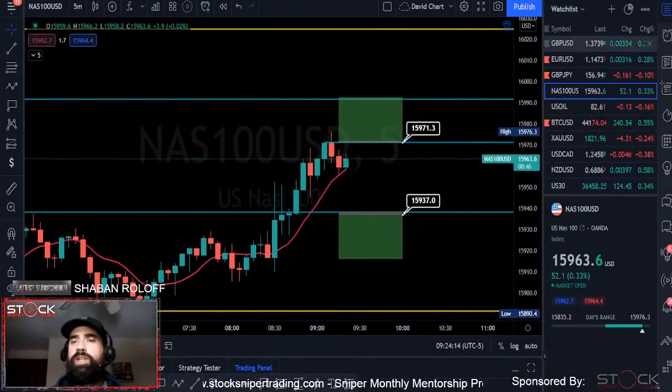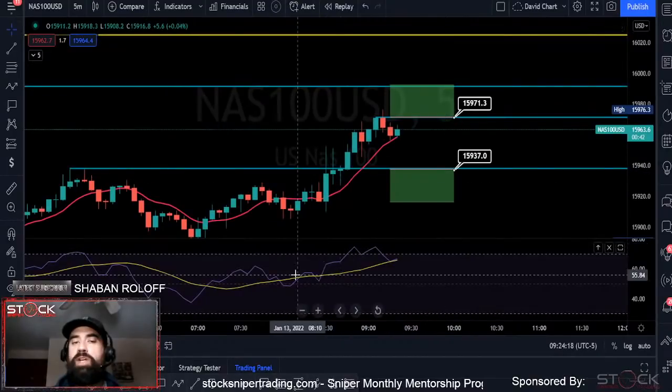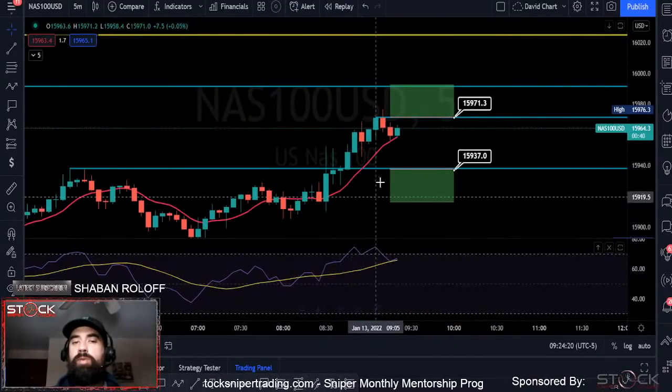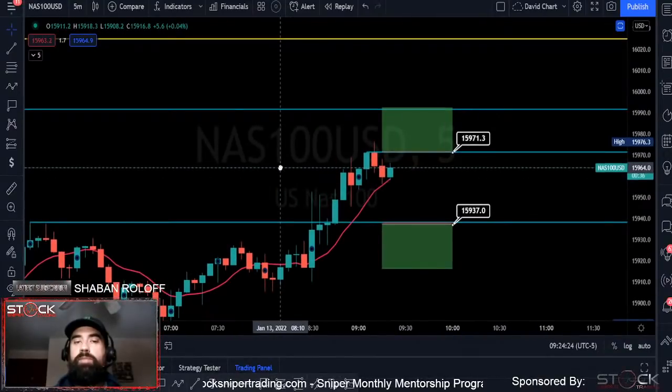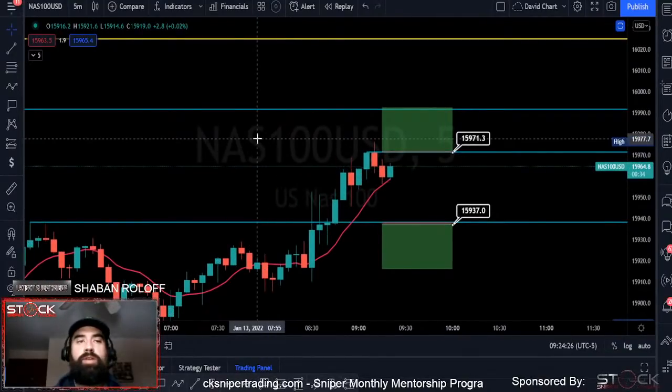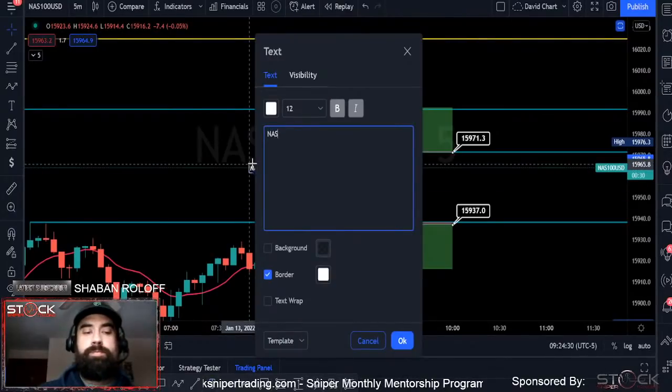I think it's the 14 SMA. I think I just clicked it on there, guys, for the RSI. I just clicked on an RSI and it brought it up here. I don't really care too much about it. It's kind of cool, but doesn't have much of an impact on me. So here's what we're looking at, guys. So Nasdaq.